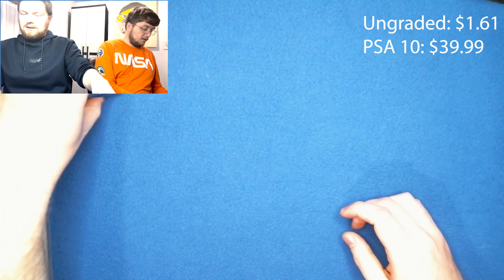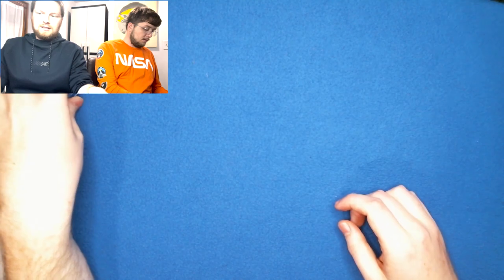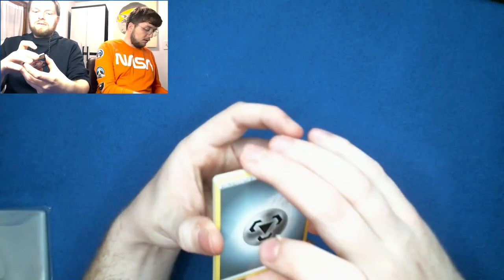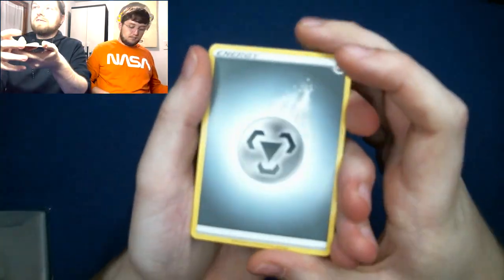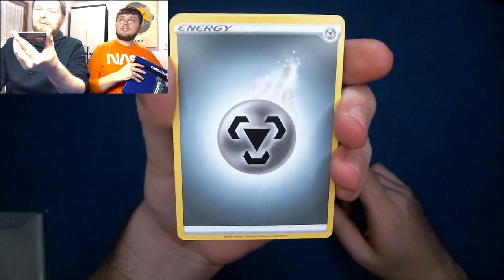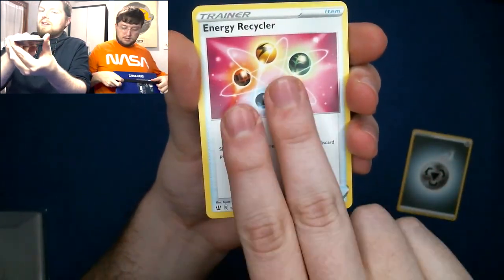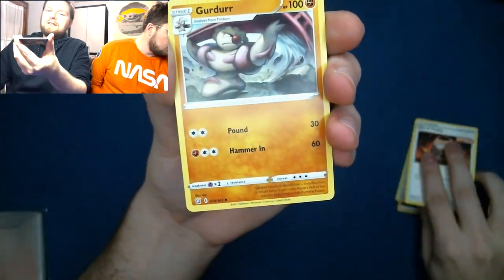All right, so for the Battle Styles packs, out of the Battle Styles Elite Trainer box, this is going to be the last bit of cards, and it's a Steel Energy. I forgot to guess again. Oh well, don't care. Don't care, didn't ask. Plus ratio. And here we go. Energy Recycler. Earn a Vitality.